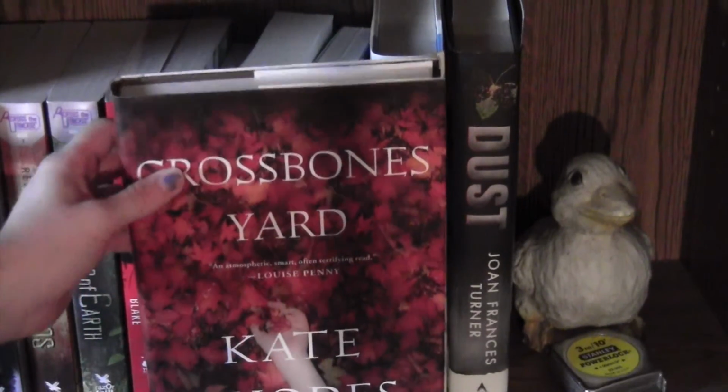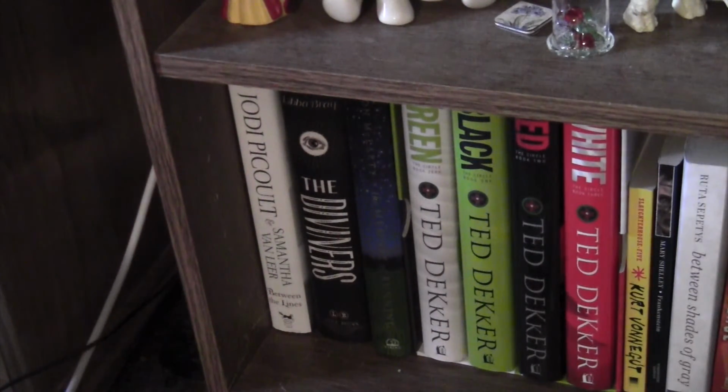Why can't any of these books stand up? Trying to get a tripod in position to show shelves is the hardest thing ever, because you're like, let's try and lift the legs, and I'm pretty sure this is crooked, so we're gonna go with it. Am I even in the shot? No, I'm not.